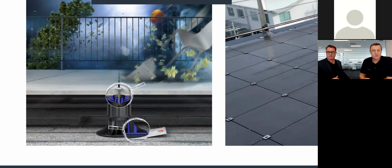There's no need to glue the base of the jack down. Without gluing the base of the jack down, we can achieve 2,166 newtons of upward force pressure, so that's equivalent to wind speeds of about 212 to 220 kilometers an hour.